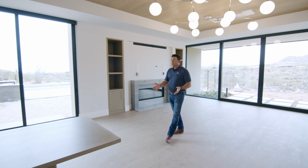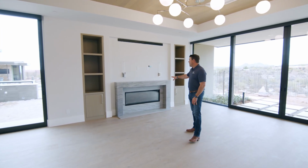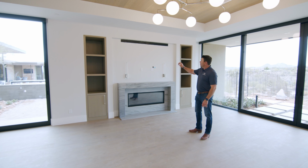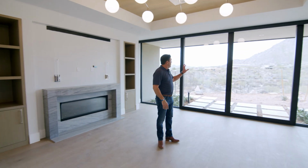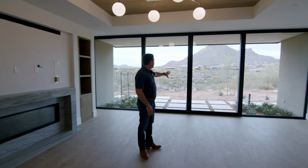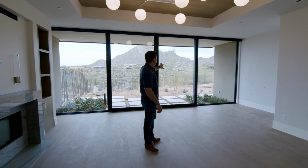So as we enter into this space behind me, we have the fireplace. Again, wrapped in that beautiful quartzite stone. There'll be a TV on the wall above that. And then these big sliding glass doors open up to a nice patio space with amazing views of the desert behind me.